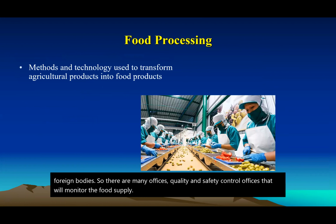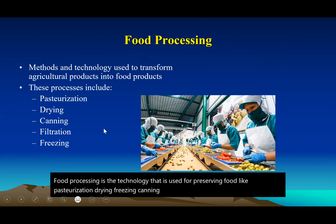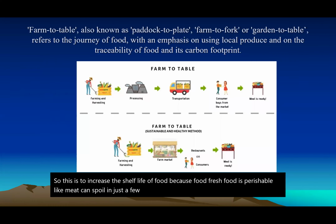Food processing is the technology that is used for preserving food, like pasteurization, drying, freezing, canning, etc. So this is to increase the shelf life of food, because fresh food is perishable. Like meat can spoil in just a few hours.